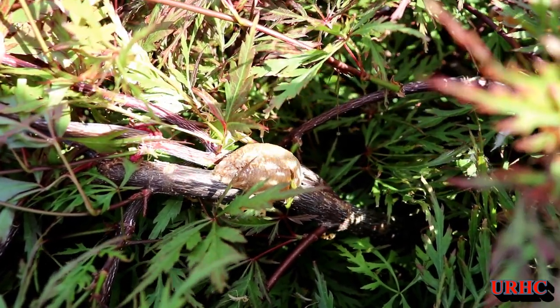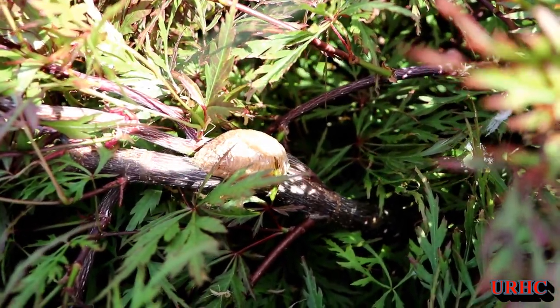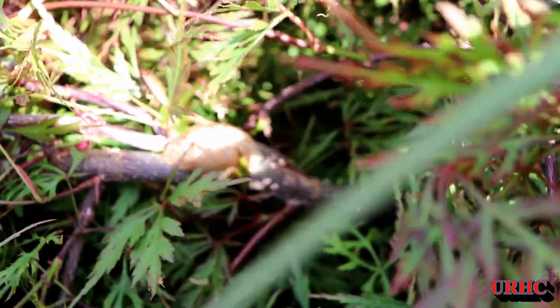And we still have one more on the other bush, and I'm hoping that maybe we'll catch that one a little bit better and maybe get a little better video.